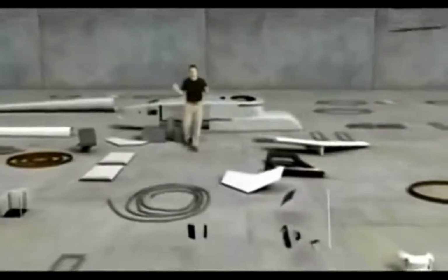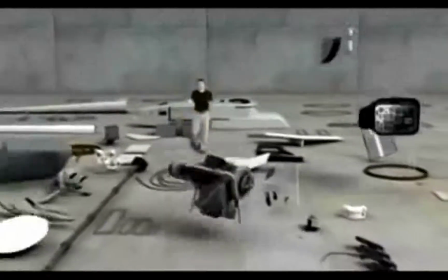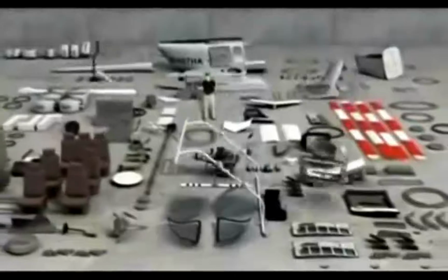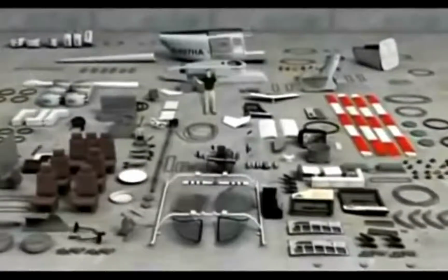Idea what this is? No? Well, this is a machine that can go places and do things that nothing else can. When this all comes together, it creates the ultimate way to fly. Of course, it's the helicopter. The most versatile flying machine ever invented.